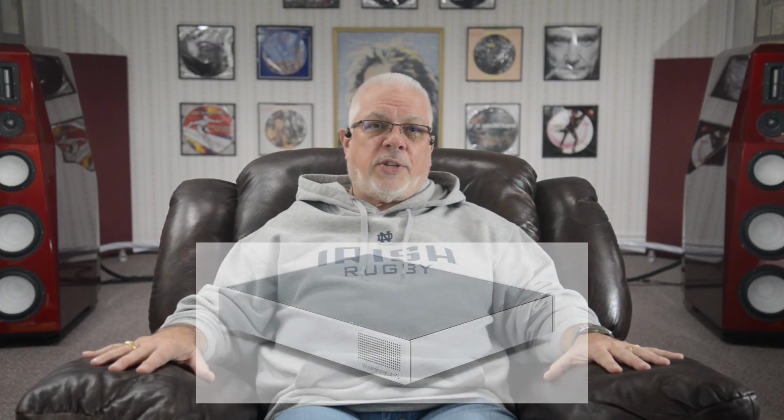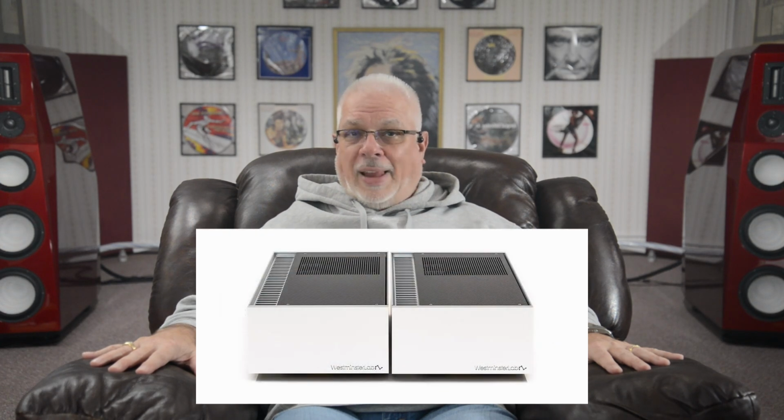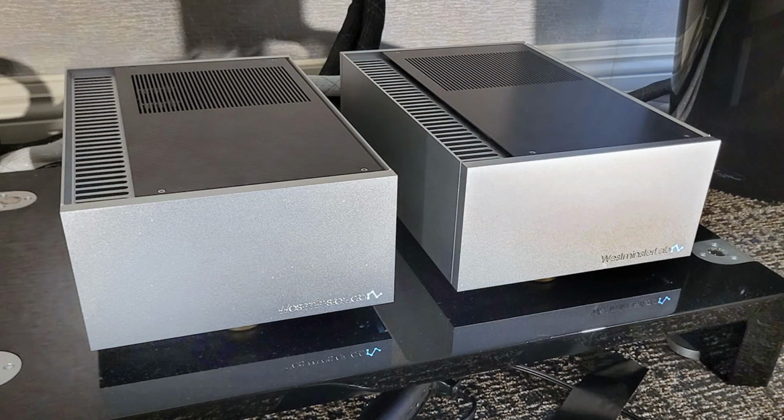This world-class DAC handed off to the unique WestminsterLab Quest line stage, which in turn fed a pair of Class A WestminsterLab Ray monos. In my previously mentioned conversations with WestminsterLab designer Angus Leung, we touched on how he has been able to create such small and light Class A amplifiers. Keep in mind that the Rays weigh in at just over 35 pounds each.